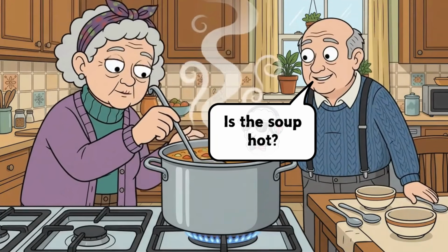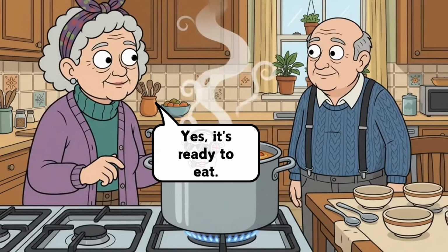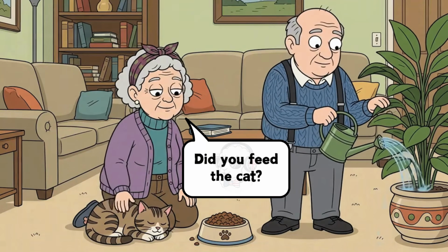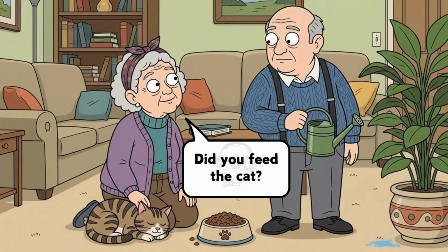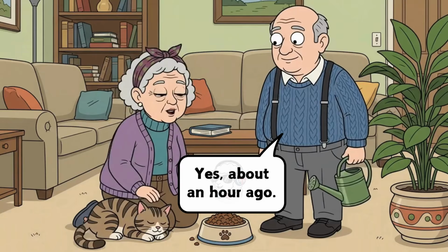Is the soup hot? Yes, it's ready to eat. Perfect. I'll set the spoons. Did you feed the cat? Yes, about an hour ago. Good.